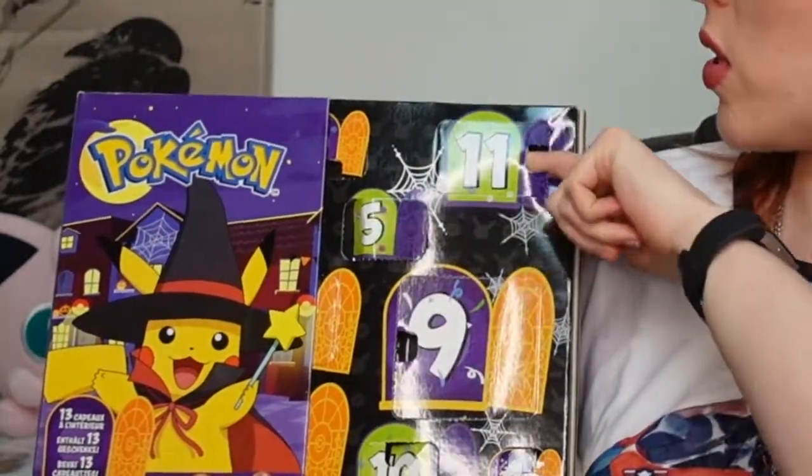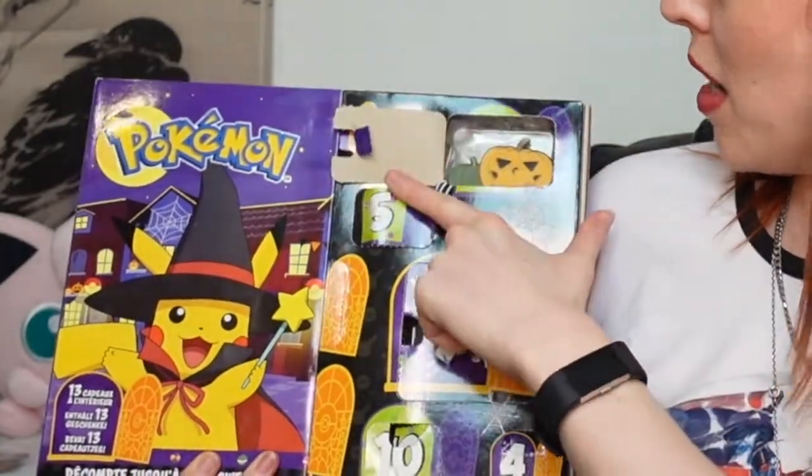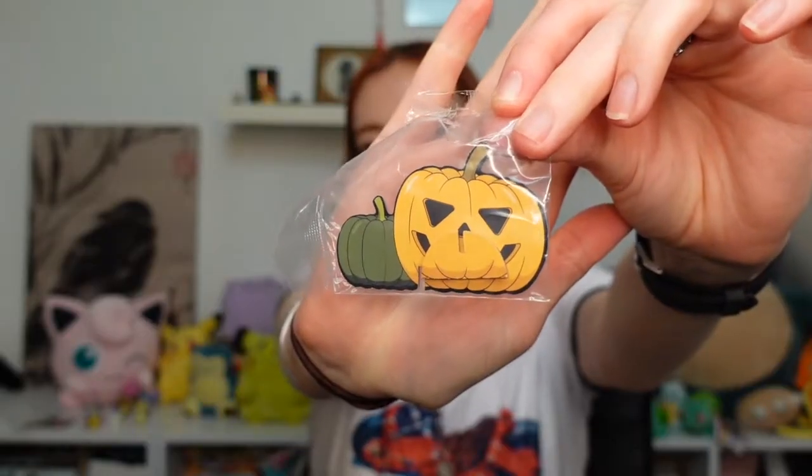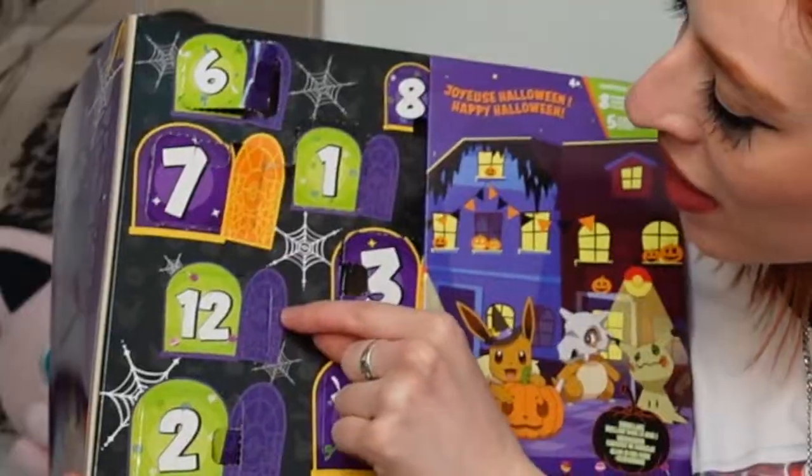Up in the corner for number 11. It's another big door, so I think cardboard. More pumpkins! Guys, we've got more pumpkins. We have come to the penultimate door. It is number 12. Let's hope for a figurine.